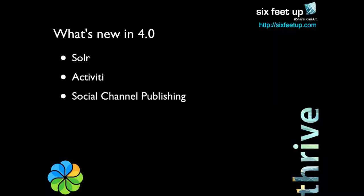So in version 4 of Alfresco, we've got some new features that are available. The primary focus of version 4 was on scale and social channel publishing. So there's actually the ability to workflow publication of content from Alfresco up into Facebook or Twitter or to your blogs. So you can actually create and author the content in Alfresco and then push them to various sites in a nice controlled fashion using their workflow.